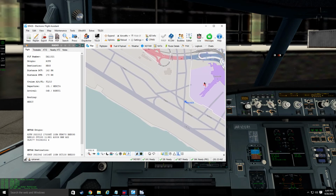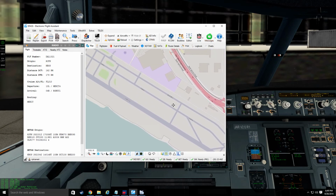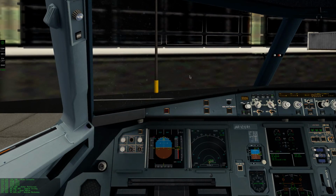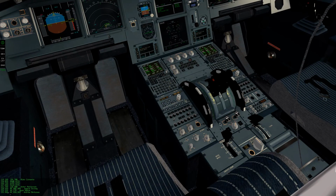taxi apron Papa. On board this aircraft is prohibited by law, as is tampering with, disabling, or destroying lavatory smoke detectors. If you have any questions, get our engine mode selectors on.